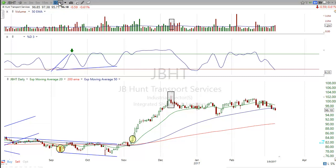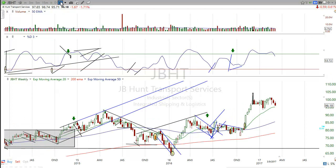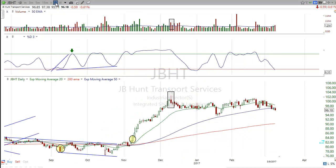Now that's the daily. Weekly here, maybe turning back over. Don't get too concerned with that. You already had 3 weekly bars down. Very rarely do you get 3 weekly bars down without getting a follow through or a bounce. And we're in the middle of this week anyway, so we're not even done with the week. But the daily is telling me, hey, watch out. I'm ready to go again.